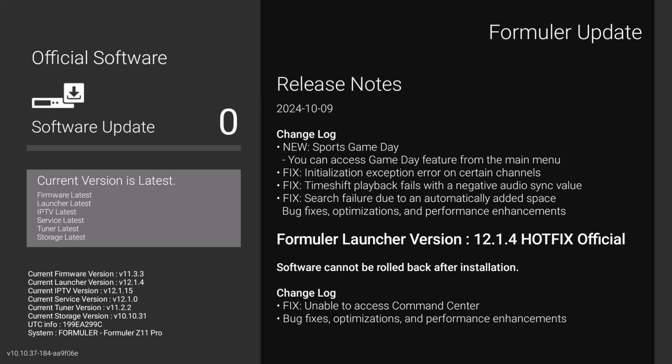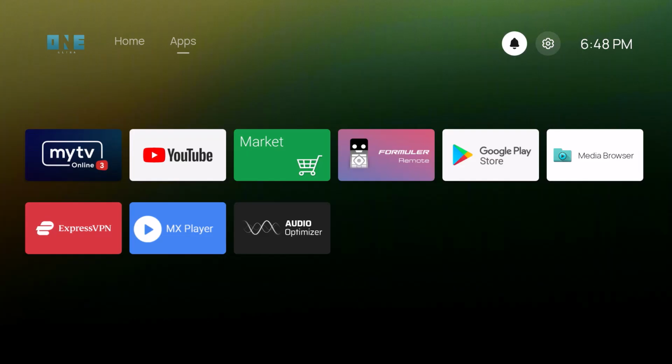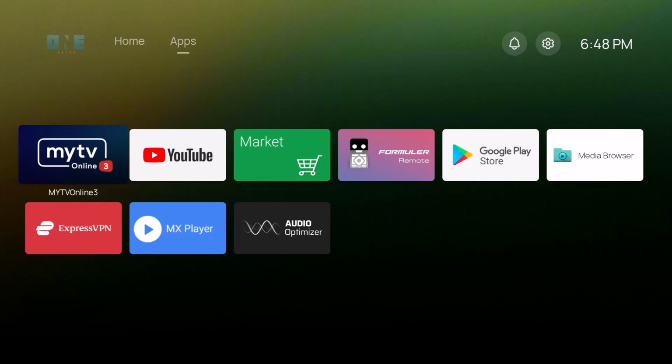Keeping that in mind, what we want to do is show you one of the reasons why I believe this is one of the best boxes, if not the best devices on the planet, is because they do software updates and they're always making it better and better and better. So we're going to go ahead and hit the home page, go back, let's go to MyTVonline 3, and then we're going to go right into it.